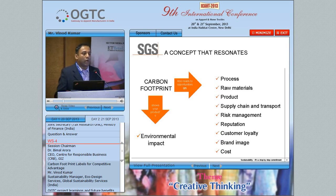So when we talk about carbon footprint of a product, it shows the environmental impact it bears, what it carries. It also leads to opportunities on process, how you can make the process better. It also talks about the raw materials, how you can use better raw materials compared to what you are doing right now. Because when we assess the product, we also assess the raw material, like how better raw material you can use with respect to the environmental impacts.